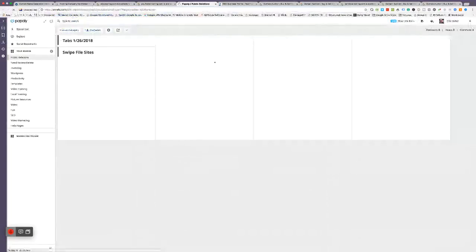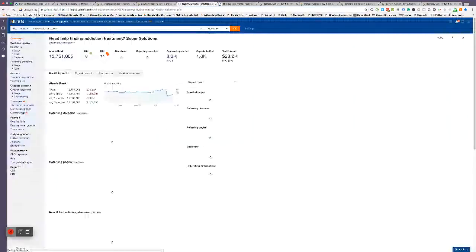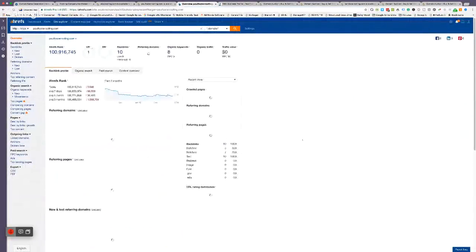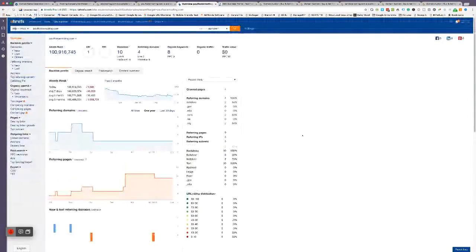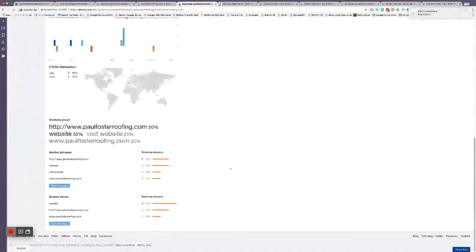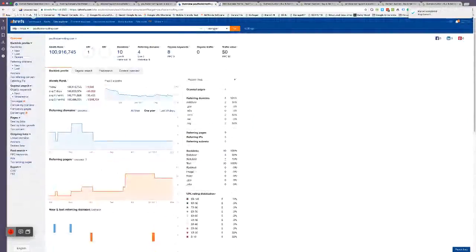Ahrefs. Paul Foster Roofing. Says 10 backlinks. We already know that's not correct. Brand name, it's not spammed out. Maybe they just dropped it.